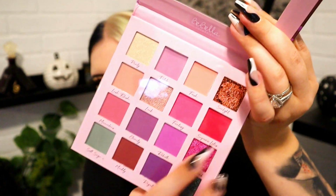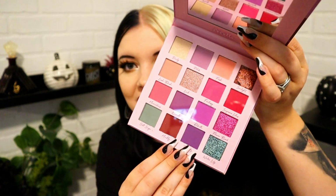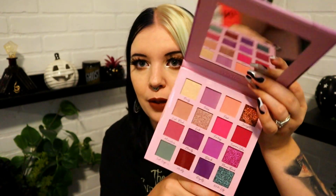Oh, only one shade came shattered. I'm just gonna leave this little film thing on the palette so I don't drop the crushed shade. Here's the crushed one. But here's the rest of the palette. It is really pretty. The greens and this kind of burgundy really stand out against the pinks and the purples to me. I think it's really pretty.